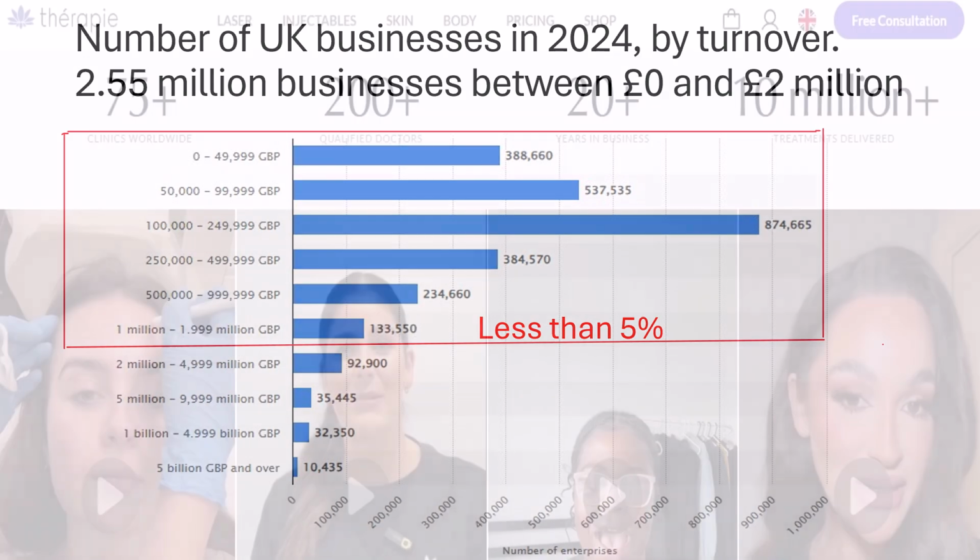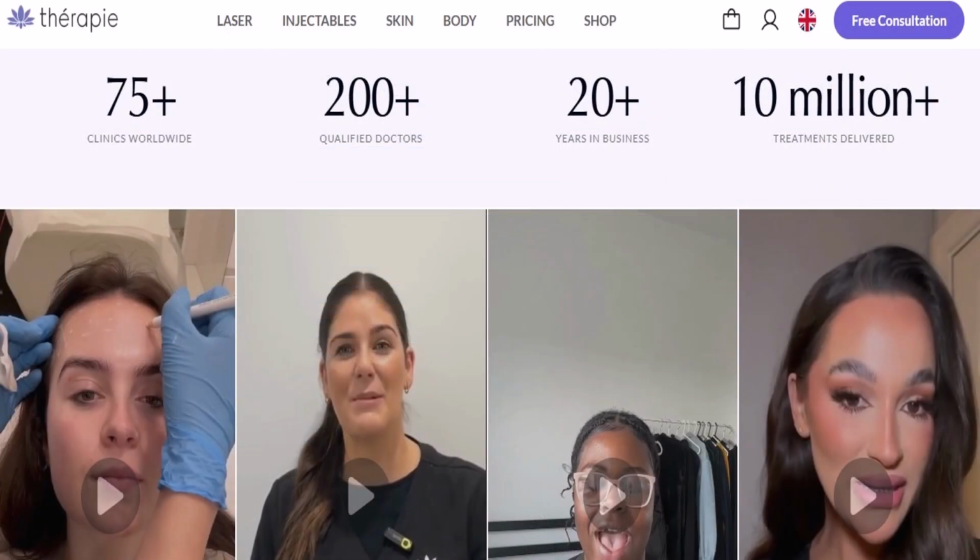Therapie currently claims to be the UK's largest aesthetic chain, with £50 million in sales across 75 locations in 2023. That equates to £666,000 average turnover per clinic. If we use that as a benchmark for a 3 to 4 room clinic and apply an operating profit margin of 3.5%, that translates to roughly £23,000 in operating profit before tax and interest. Now, of course, this figure doesn't include things like salaries or pension contributions that are taken out by owners of the business. But from all of the figures that we've evaluated so far, it does give a rough sense of what an average clinic might expect in terms of pre-tax profitability.